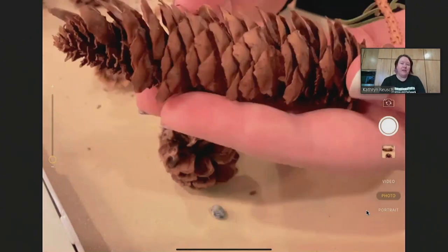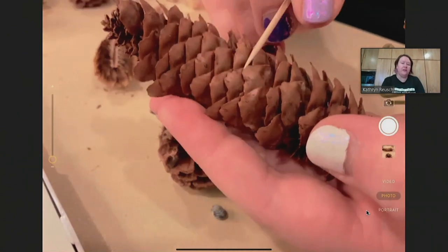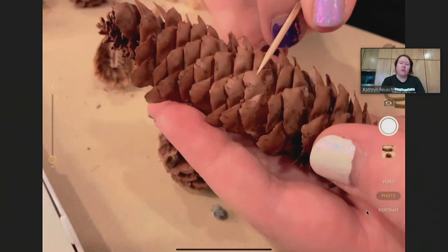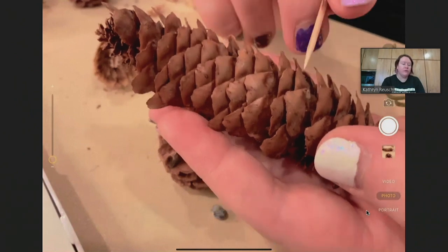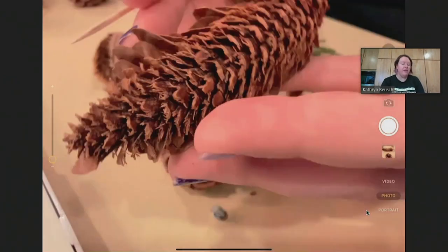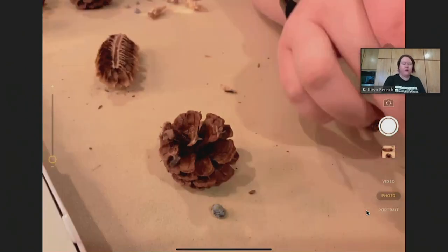But I believe this is a fir cone, and you can see it's got these really scaly looking bits. These bits here are actually called scales. The little individual parts of a cone are called scales, and they just have this really fun, scaly appearance, really lovely, really smooth. And then it comes up to the stem up here. So that's a fir scale, or a fir cone.